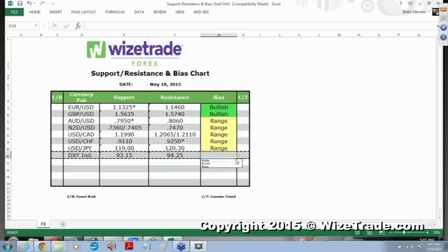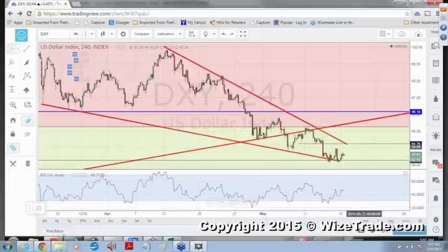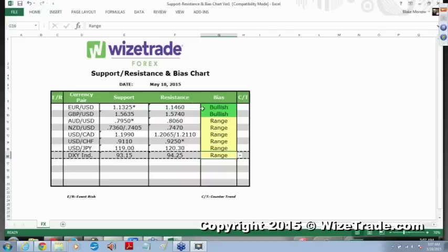Okay, and I still think we're in a range here in the dollar index. Even if we come out of the descending wedge, I still think we're going to be in a range. But remember, that's descending wedge resistance right now. And so I'm going to put an asterisk next to 94 and a quarter, because if we break through there, we should accelerate. That dollar strength should come through pretty good, actually.